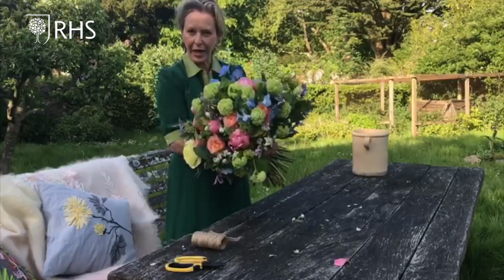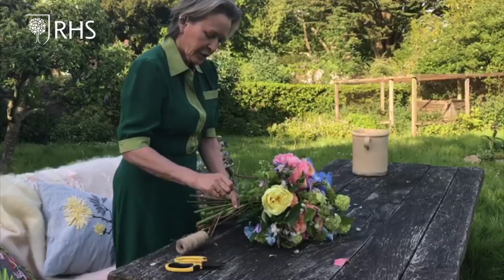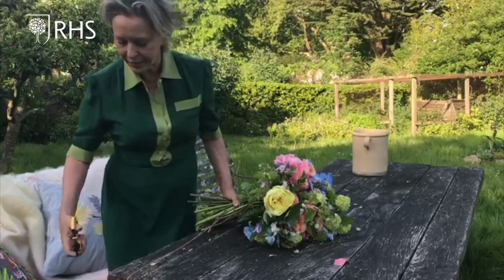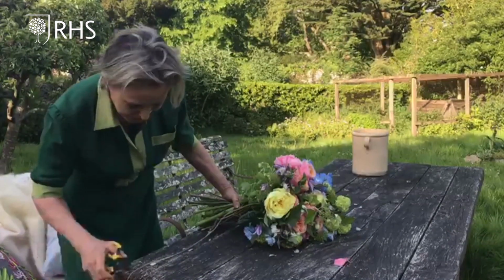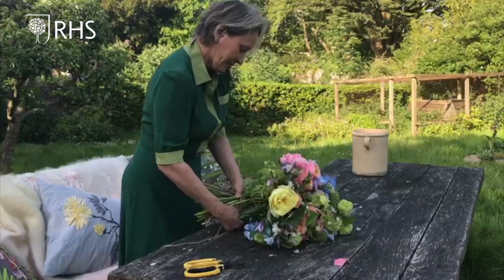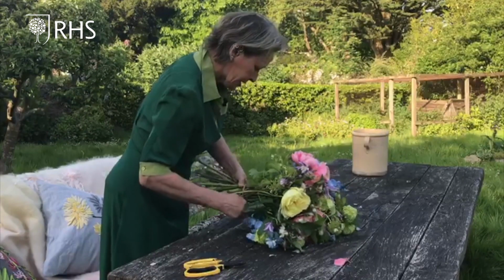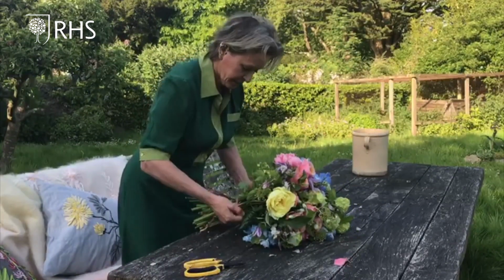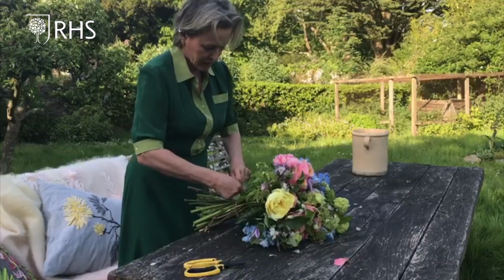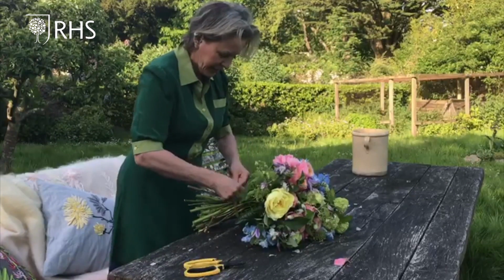So this is the bouquet finished with all our beautiful flowers. So just to keep it safe and don't eat my string, Ruby. We're just going to tie the flowers again, quite tightly, but not so tightly that you damage the stems. And then it's ready to go in your vase.